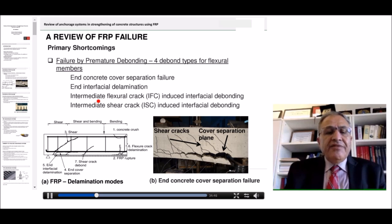You can have what's known as intermediate flexural crack debonding, and this is something like that. That's intermediate, and it's not at the end of the plate. It's somewhere in the middle, where our bending moment is maximum. So you get intermediate flexural crack debonding, or you can get the shear crack, intermediate shear crack debonding.